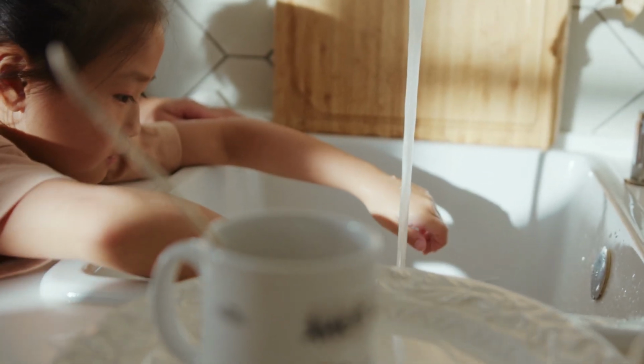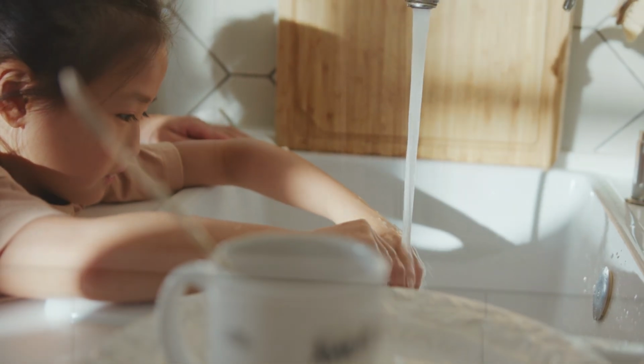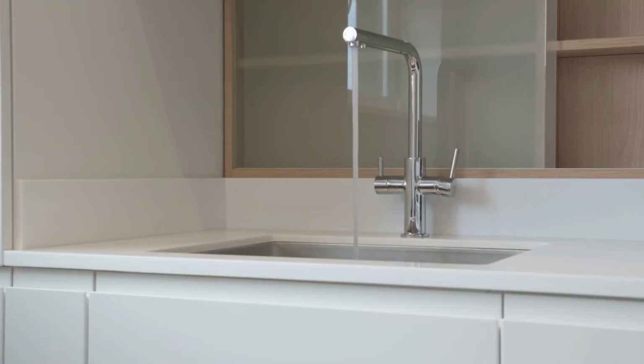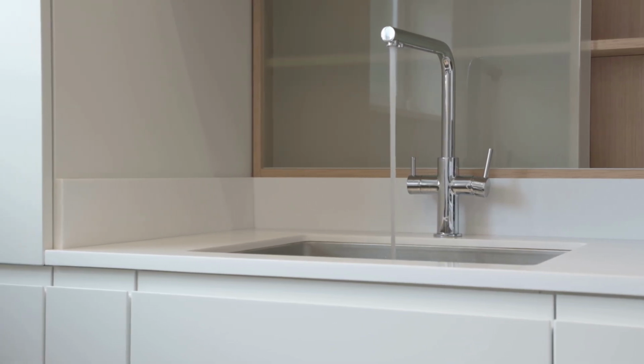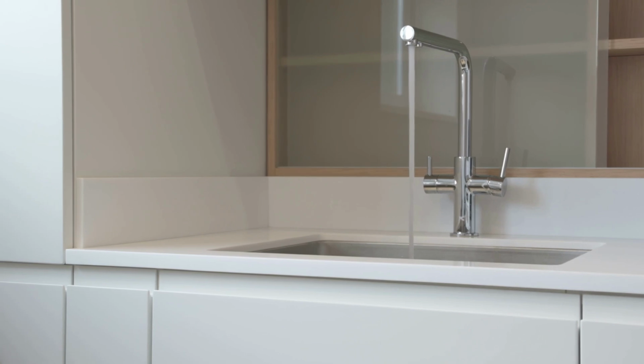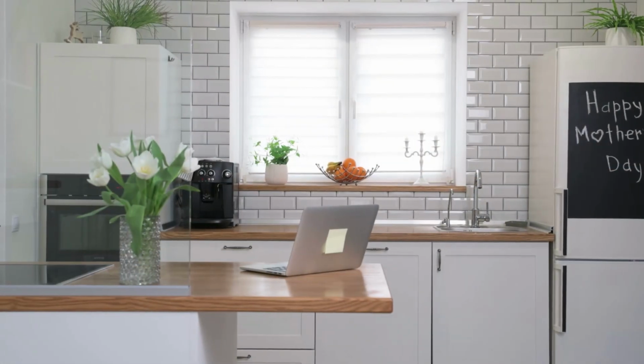Choose the right finish. Look for faucets with a spot-resistant finish. This coating repels water and makes it harder for water spots to form. Practice regular cleaning. Develop a cleaning routine. Use a soft cloth with distilled water and mild dish soap. Harsh chemicals can damage the finish.